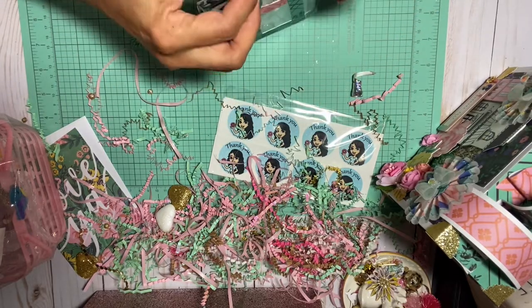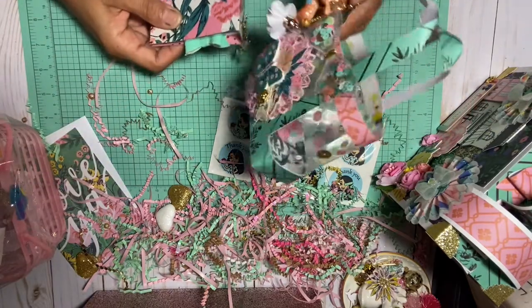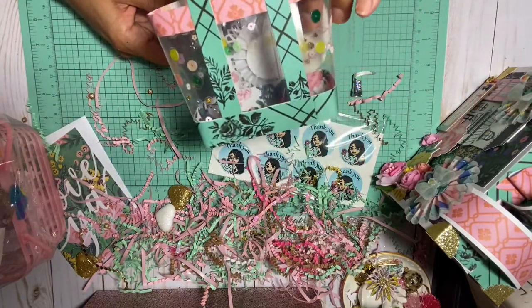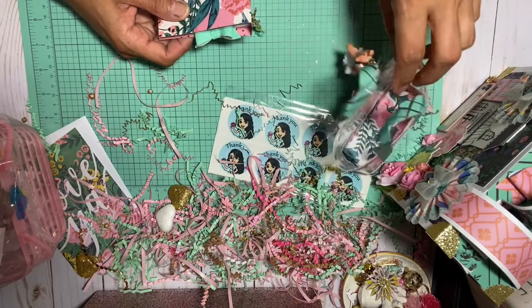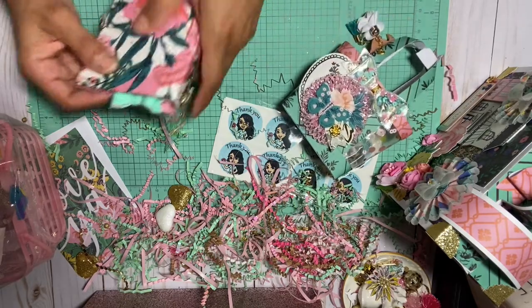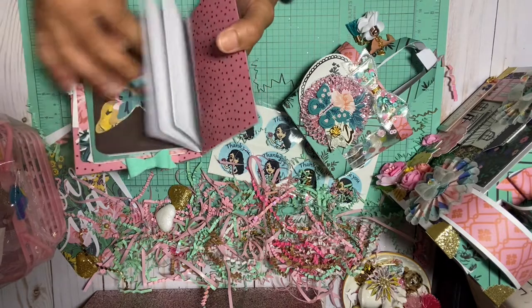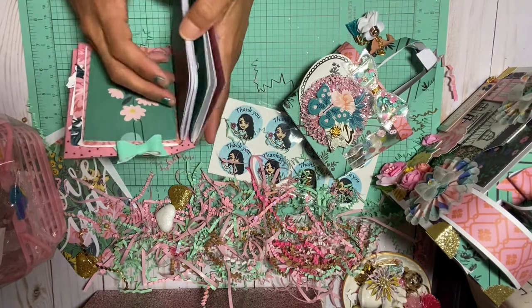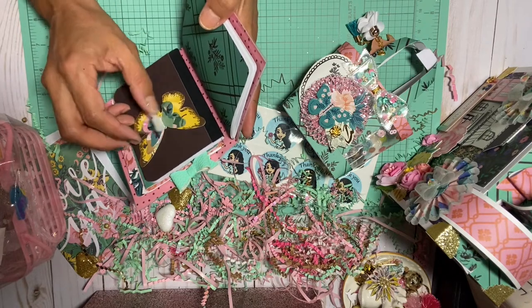I can't do that kind of stuff. But I will just admire and be so blessed and thankful for my crafty friends that make them for me and send them to me. I have yet to make one of these either. Oh, cute. Look at this butterfly. Ooh, that is really pretty.